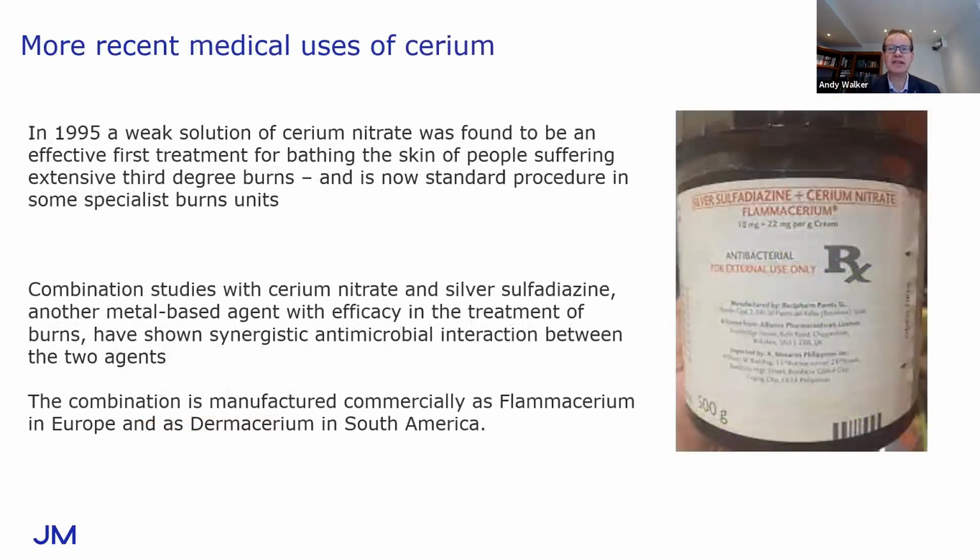The medical uses continue. So in 1995, essentially, cerium fell out of favour for morning sickness. Alternative remedies came through, alternative treatments. But then in 1995, it was found that if you had someone with third-degree burns, a weak solution of cerium nitrate was a really good and effective initial treatment for bathing the skin. And indeed, it's now standard procedure in a number of specialist burns units.